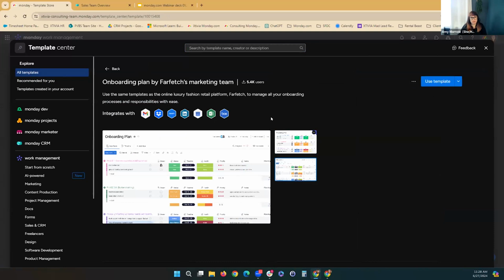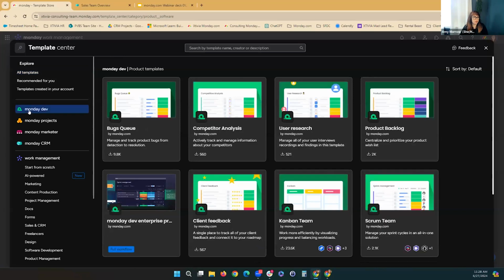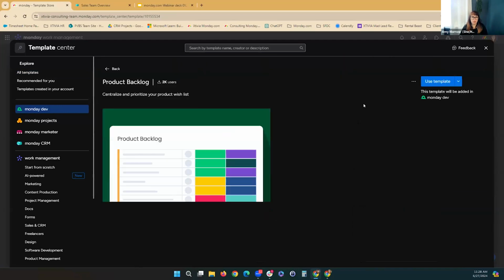And if you don't like them, you can change them. That's the cool thing about Monday is, even with the templates that you're bringing in, you can still do the customizations that you need to make those work for your team and for your business process you're trying to implement. And I will also say, as far as Monday's products are concerned, we talked about Monday Dev. Monday Dev also has pre-built templates. So you can see here's the product backlog template, and you're able to use it within your Monday Dev account.